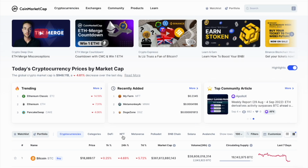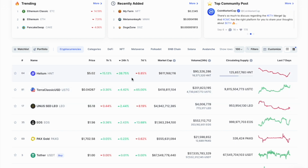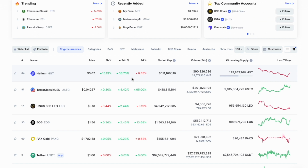And if we filter here on the best performing asset over the last 24 hours, it is in fact Helium, which is ironic because just a few days ago, it was the worst performing asset over the last 24 hours in the top 100 coins by market cap. So times change very quickly. Momentum and sentiment change very quickly here in crypto world.